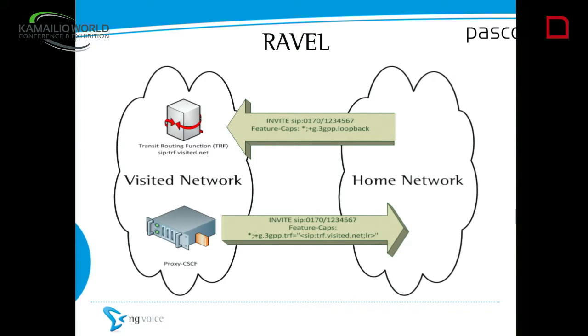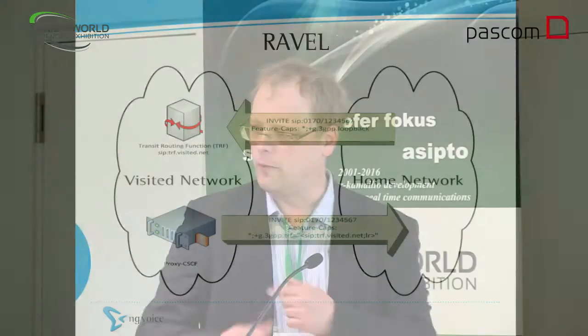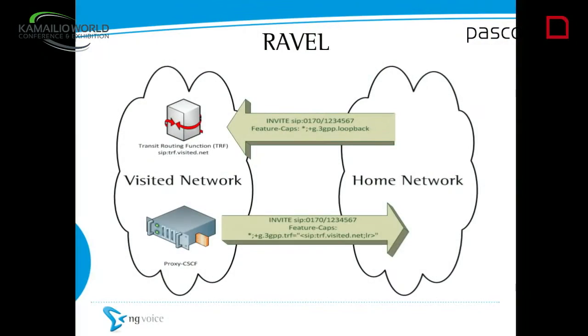Now, the home network can actually decide to use that transit routing function, which got announced during the initial call setup. So basically, in the invite, we get back feature caps with a loopback indicator and the transit routing function, which is a really simple, I would say, some sort of gateway for the visited network, that would simply allow us to make the call directly from Asia. The signaling would still go to my home network because maybe I want to check if the account is valid, if he paid his bills, whatever. But for the voice routing, for RTP, we would use the transit routing function of the visited network.